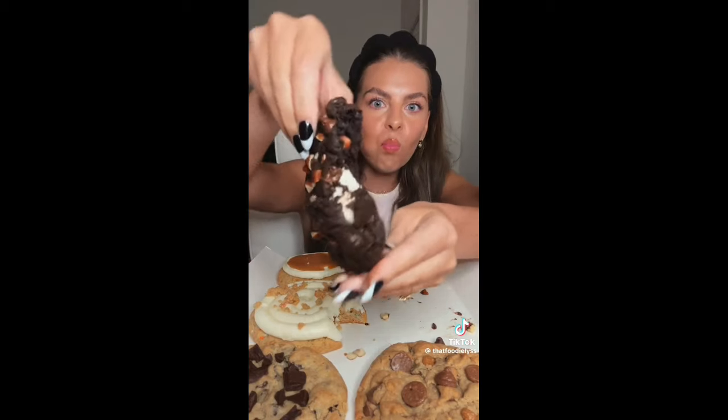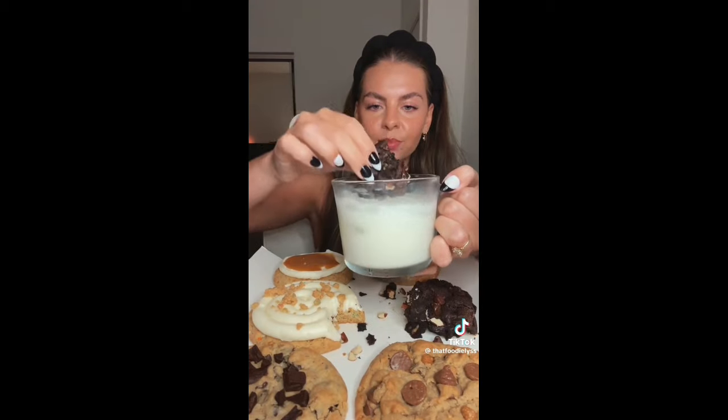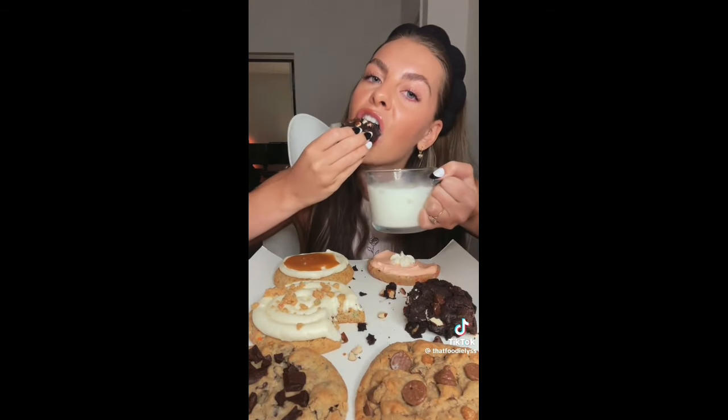The one I am most excited for, Rocky Road. One sec. I typically don't love nuts in cookies, but that one's good. I love the marshmallow in that one. Love the chocolate chips. The nuts, I'm not fully convinced I love, but it is a good cookie. 8.5 out of 10 as well.